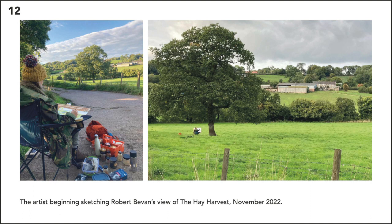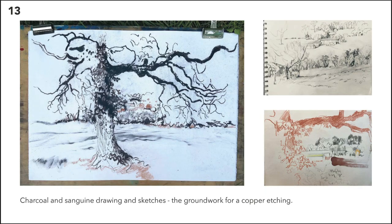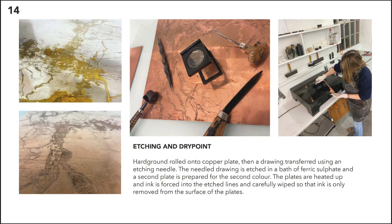So this is the interesting thing about it. There are so many different ways of making art, but for us it's the experience of actually being there. So Michel walked a great distance, all the way to the bottom of that field, and she found an area under the bushes where she could get some cover from the rain. And I, looking around, there wasn't much in this field apart from a massive big oak tree. So I went and sat under the oak tree, and that protected me. And then I made lots of small sketches, like this on the right, sketchbook stuff. And then I made a much larger charcoal drawing on the left. And these became the grand work for a copper etching.